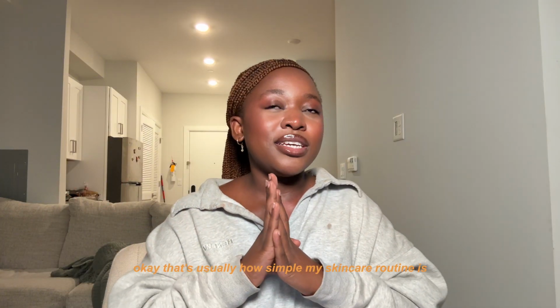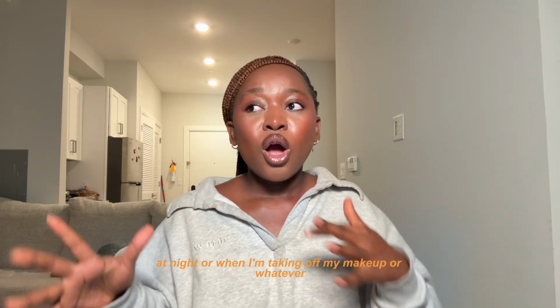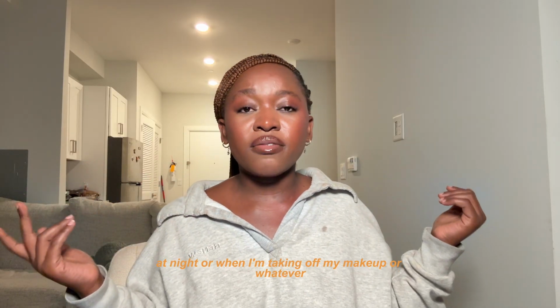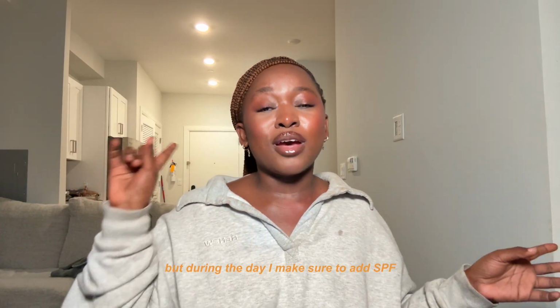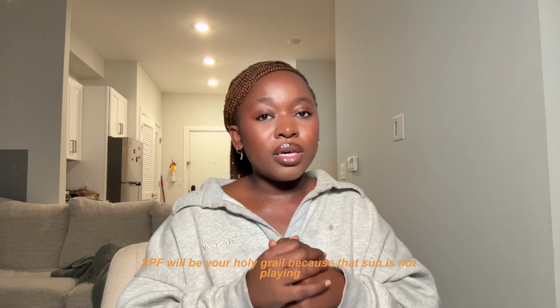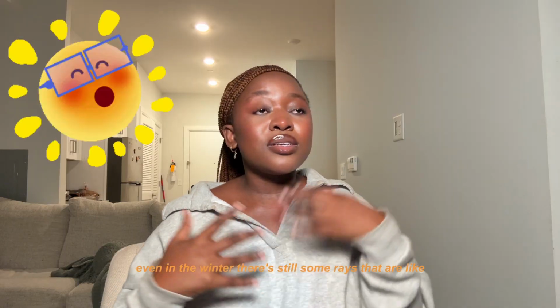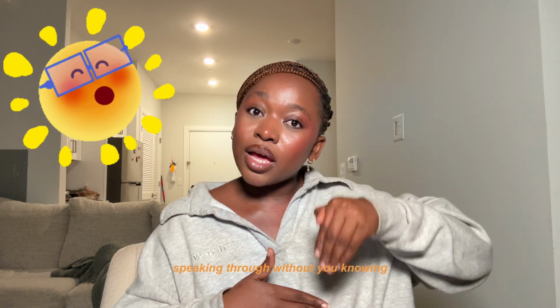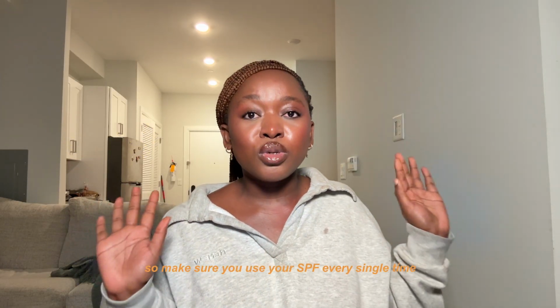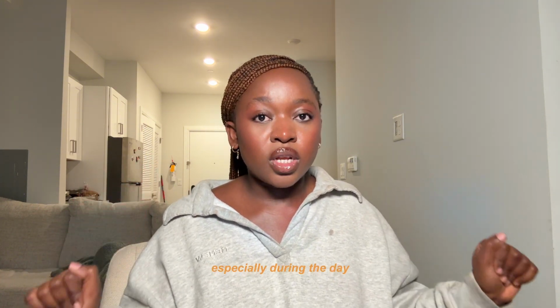Okay, that's usually how simple my skincare routine is at night or when I'm taking off my makeup. But during the day, I make sure to add SPF. SPF will be your holy grail because that sun is not playing. Even in the winter, there's still some rays that are peeking through without you knowing. So make sure you use your SPF every single time, especially during the day.